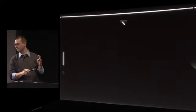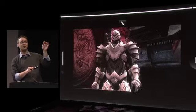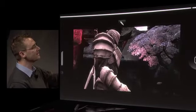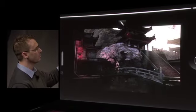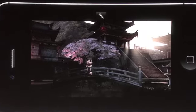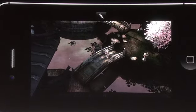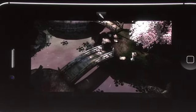Infinity Blade 1 concentrated on incredibly detailed and lifelike character animation, but now with the power of the A5, we can bring that detail to the rest of the environment with fireflies dancing in the air and leaves blowing in the wind, the reflections in the water. We even have koi swimming in the pond.